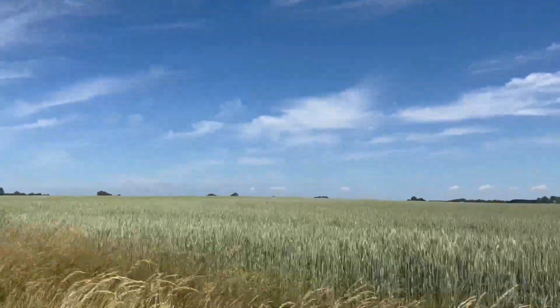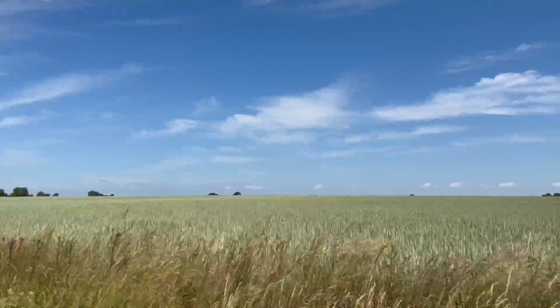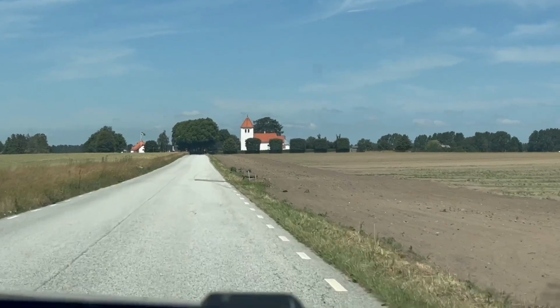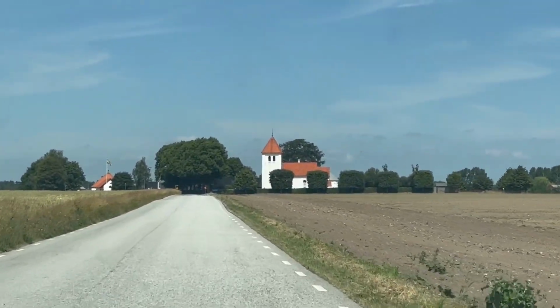Just located amidst the wheat fields of Southern Sweden. Of course, a nearby church and a little village was on our way to our house. And of course, lots of farms. It was a beautiful place to stay while we explored Southern Sweden.